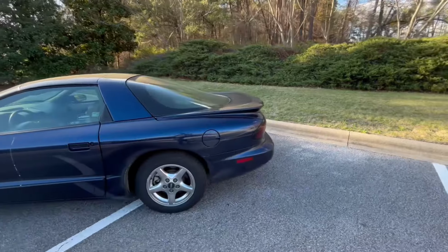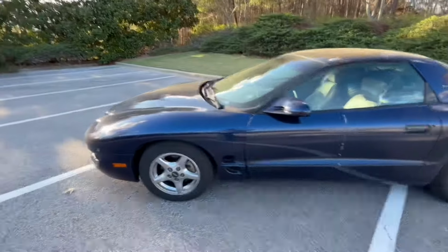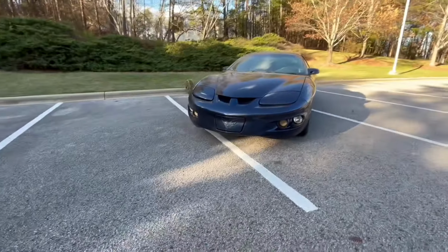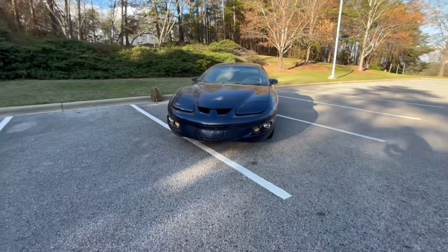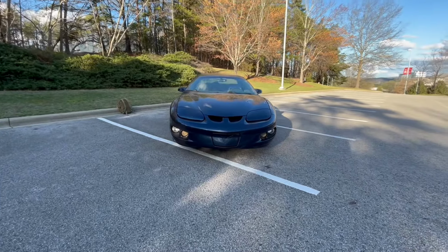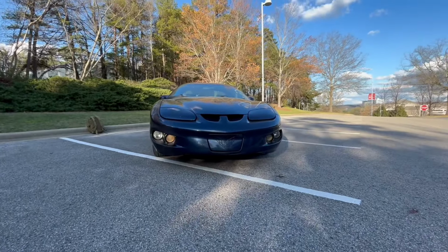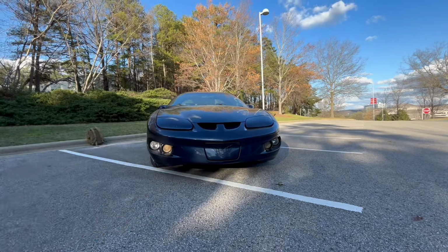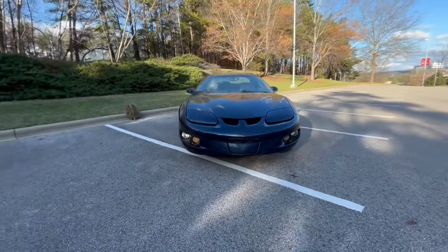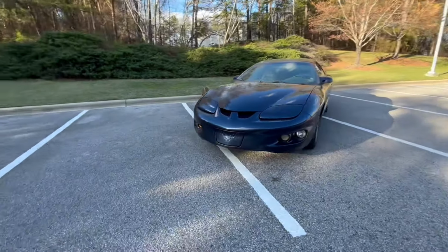Aside from the spoiler, being the base model, of course it is a base model, it's the bumper for me. It doesn't look quite as mean as the Trans Am, but for the price, it's all right. The Trans Am's over double the price of the base models here. The Trans Am has the two slits and not these circle running lights and fog lights. But honestly, it gets the job done.